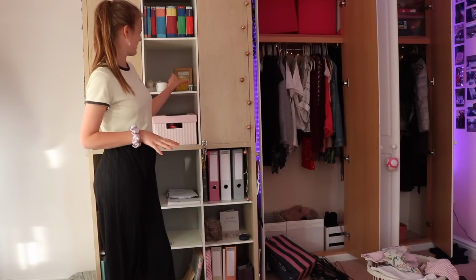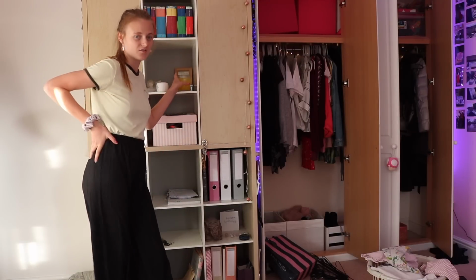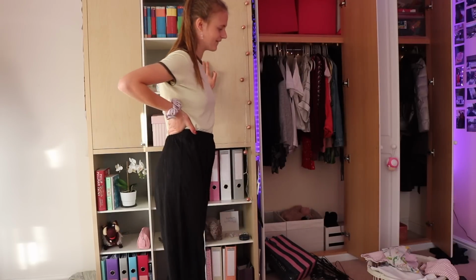So I've got myself a gin and Fanta because I was feeling adventurous with my mixers. And I'm just going to see how much more of this floor I can sort out.